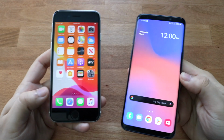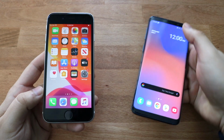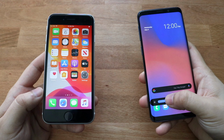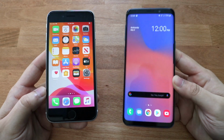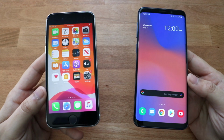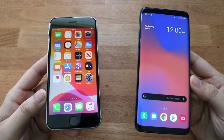Welcome back everyone. We're going to be doing an actual full in-depth comparison between the Samsung Galaxy S9 and the iPhone SE2. Now I'm going to turn the brightness down a little bit on this one. With the iPhone SE2, it is pretty much the newest, latest, and greatest budget phone from Apple, which is really cool. But the Galaxy S9 is very interesting because it was the flagship at one point.